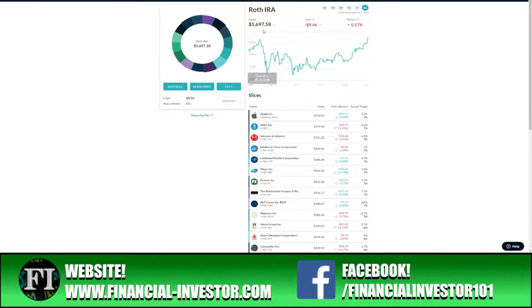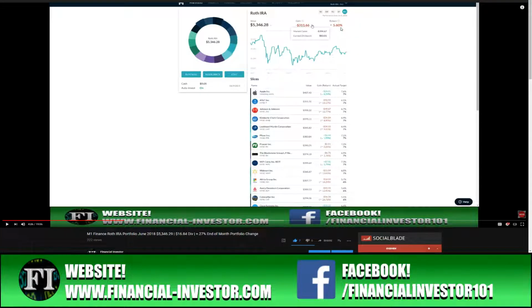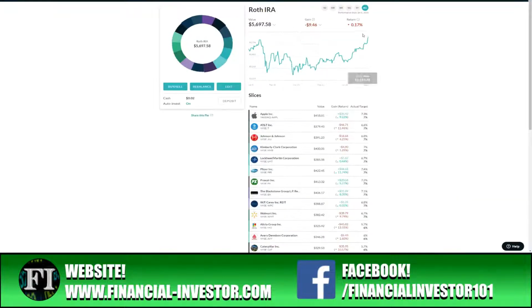So here, the total equity for the portfolio is now $5,697.58. We had a lot of movement here. You can see last month we were down 5.6%. Now the total return is only down by 0.17%. So the month of July was an amazing month. Lots of stocks had some gains, and we got some good dividends.